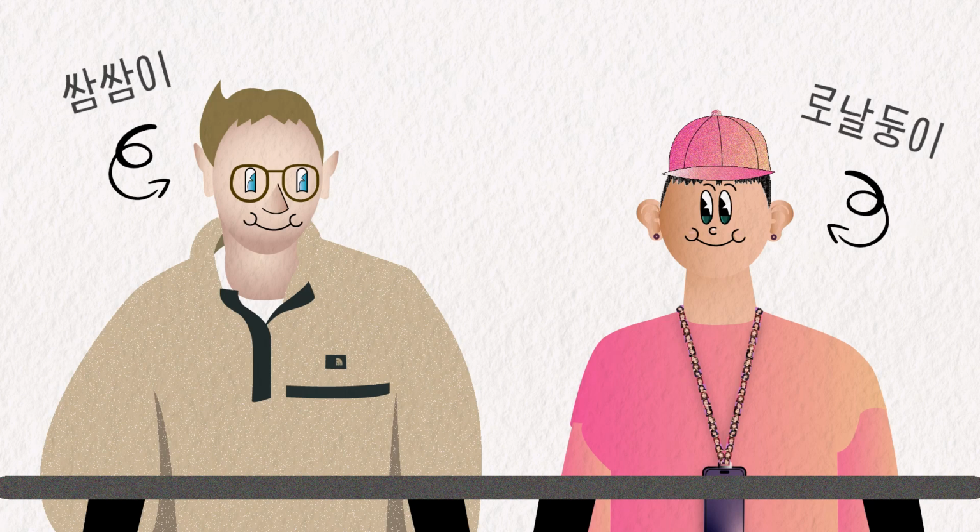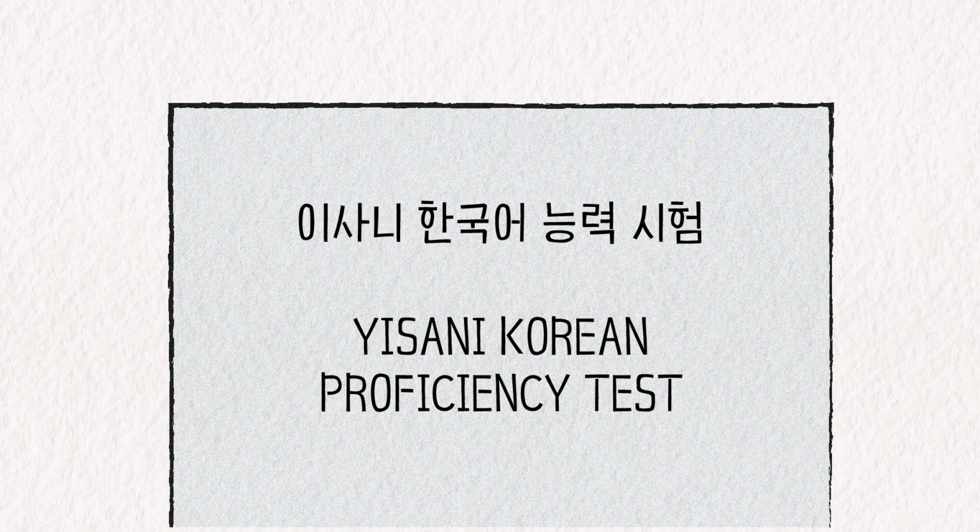Samsami and Ronaldungi are sitting at a desk taking an exam. 이산이 한국어 능력 시험. 이산이 Korean proficiency test.